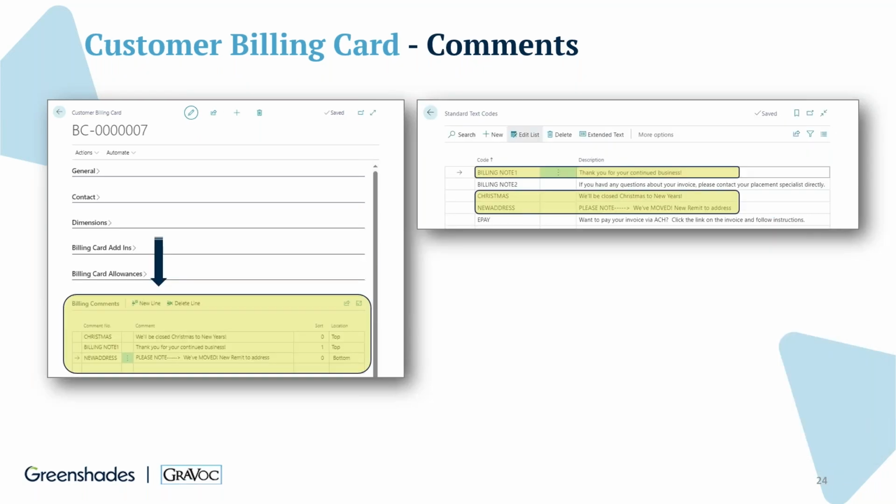Billing comments are a nice feature to have, and with Business Central's standard text codes out of the box, we're able to tap into that with the billing comments section of the card. It allows us to place text above and below the body of the invoice that shows all of the payees and their rates for that invoice. We can order and sequence them so that they appear in the appropriate order.